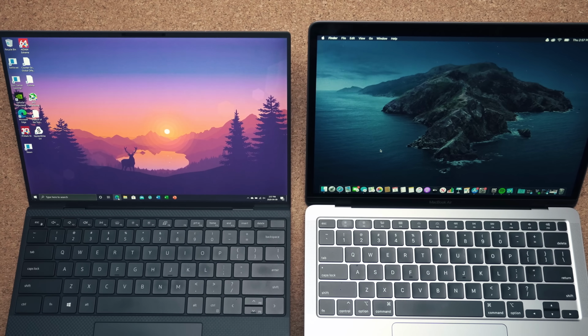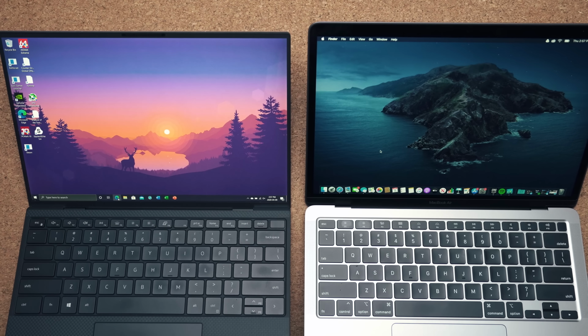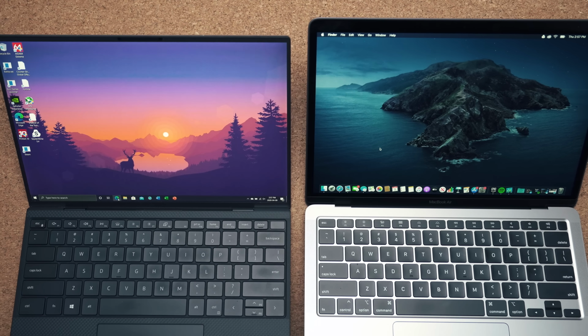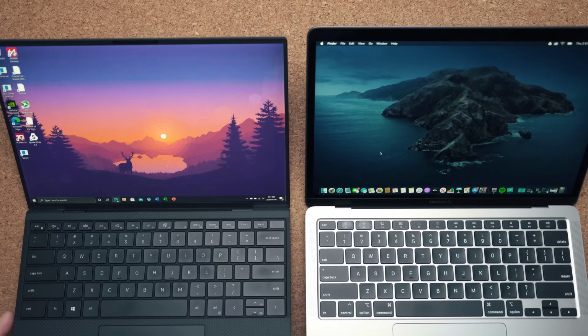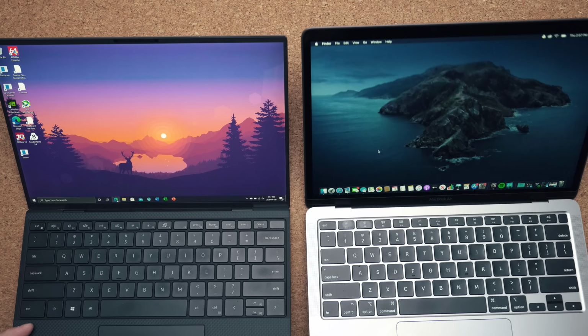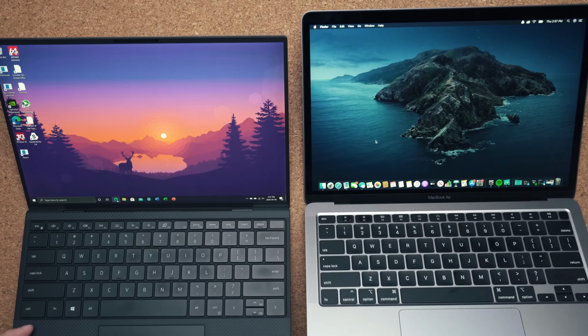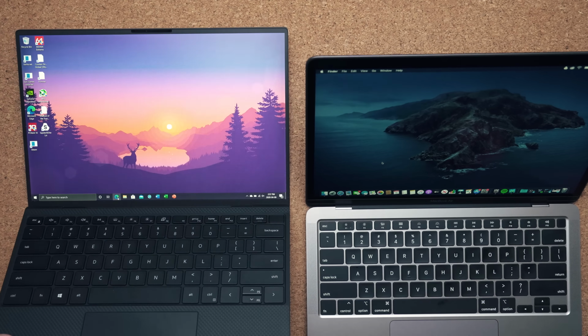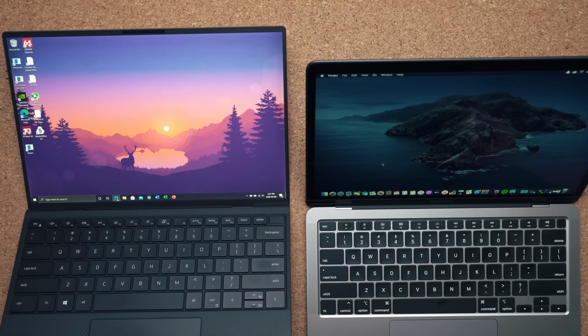The other thing to note is that you do get more pixel density with the MacBook Air. This is a QHD display compared to Full HD on the Dell XPS 13. However, you do have to use a glossy glass display, which will give you more reflections on the Air. The Dell XPS 13 is using a matte display, so there's very little reflection, but it's not touch. And if you want touch, you have to pay more for it, and you'll get a glossy display, or you can buy the 4K option.